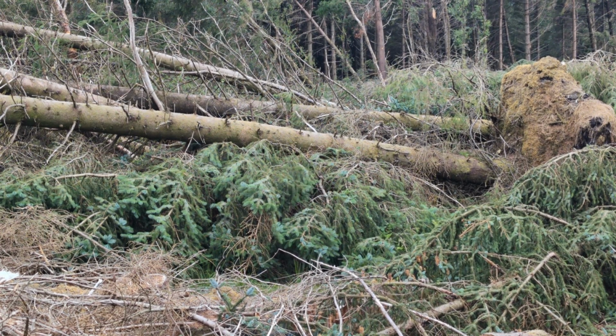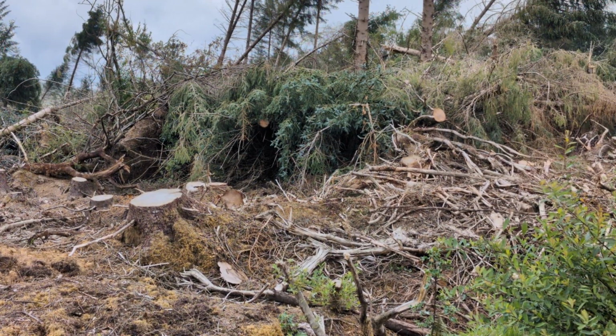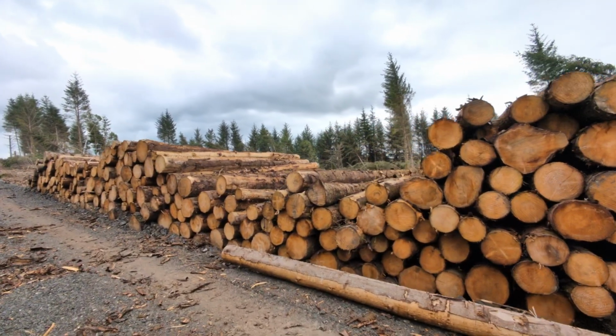Moydamlet Forest had recently had tree harvesting operations completed and that had left the forest absolutely trashed. It was safe enough to walk through, but it was in a bit of a state and really, really ugly.